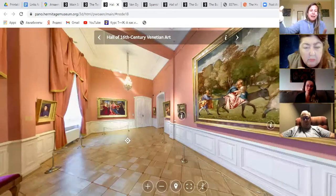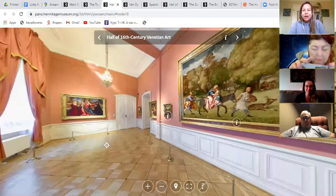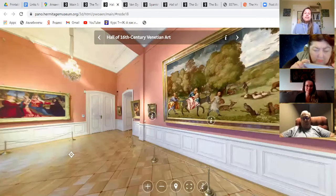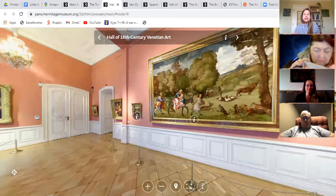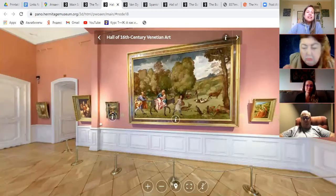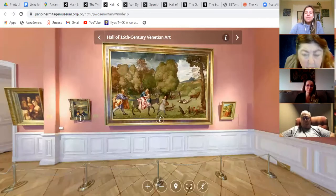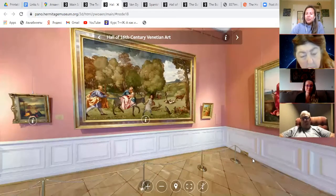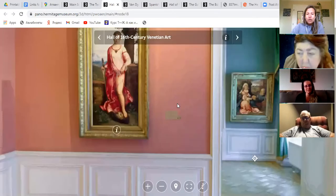And just as the camera is kind of going around this room, I wonder if you've noticed just how beautifully bright Venetian art pieces are. Venetian artists were true colorists. They really used lots of beautiful bright colors. They paid a lot of attention to how these colors combine together. And one of the most famous colorists in Venetian art was Giorgione.